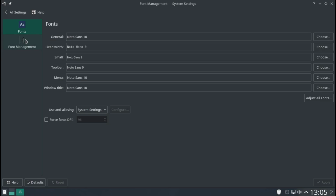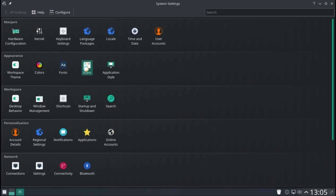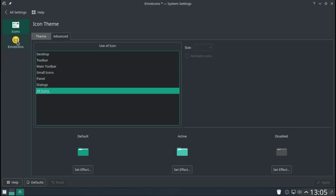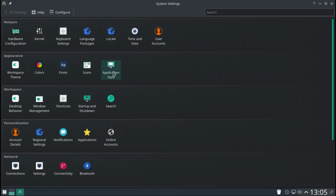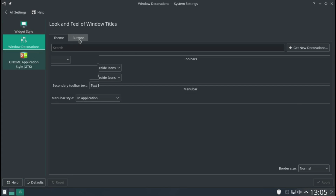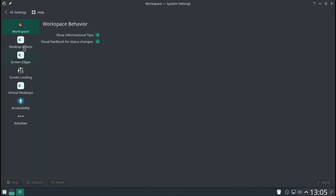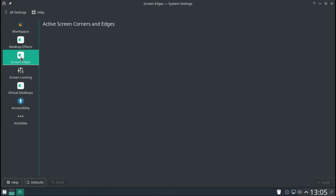It's still an RC. Font manager. All normal KDE stuff. So I'm just running through it quickly. Yeah, it's all normal KDE things. Application style. Windows decoration buttons. As you can see, all the normal stuff, which is not a bad thing. Desktop behavior. Look at all these options.